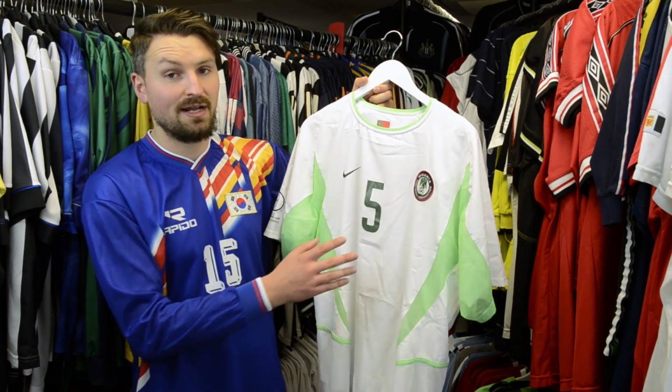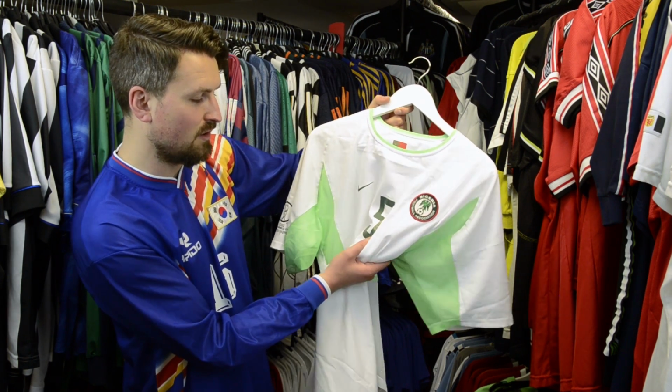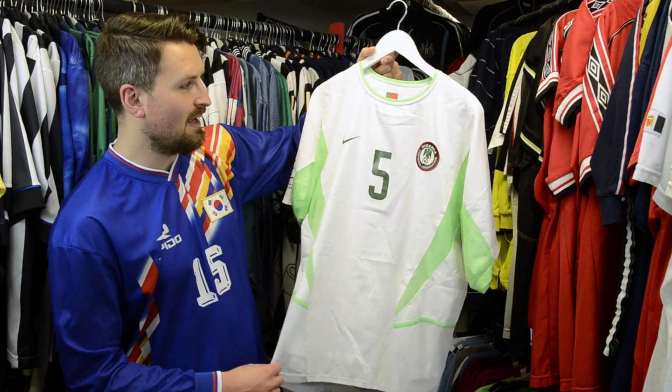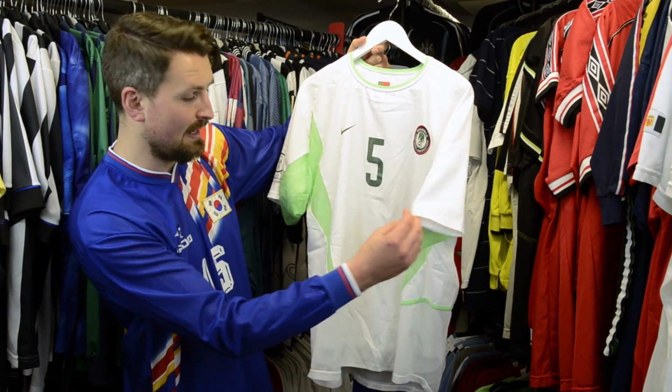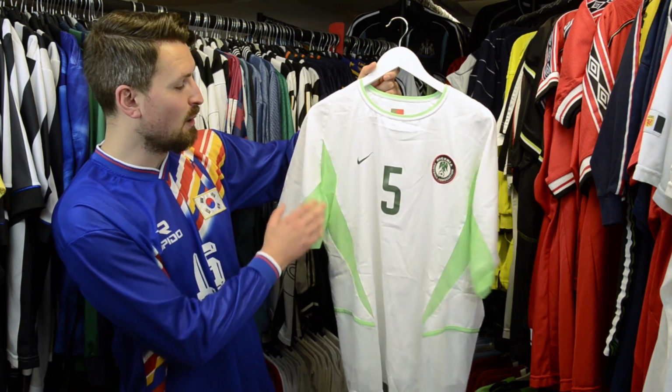Beautiful little touch on here is, if you look closely, you can see that Okoronkwo's written Jesus Christ on his number, you know, to make him looked after during the game. Great little feature that. And yeah, you couldn't buy this in the shop. Super rare shirt.